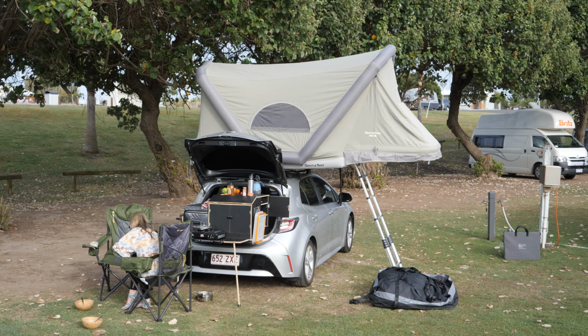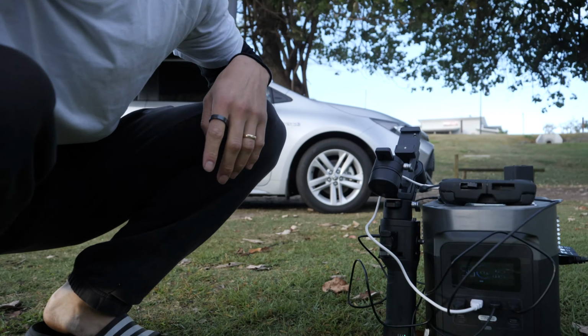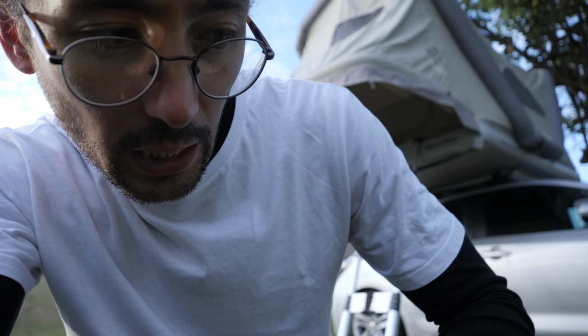Right, so this is our setup, kitchen, tent on the roof, and for electricity we have a pretty modern solution. We've got this big lithium battery which only takes about an hour to charge, and while it's charging you can get everything else charged up on there. It is 1260 watt hours, so to put that in perspective, if you had something that used 1 watt, you could run it for over 1,000 hours.